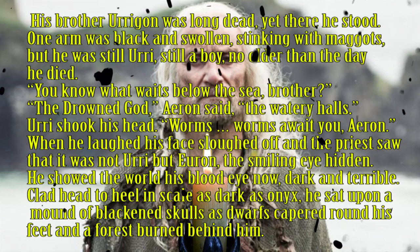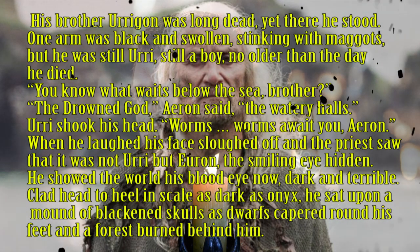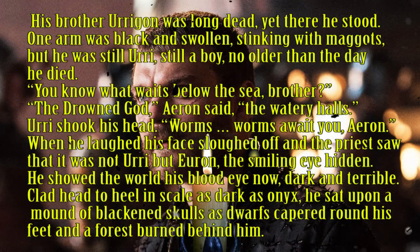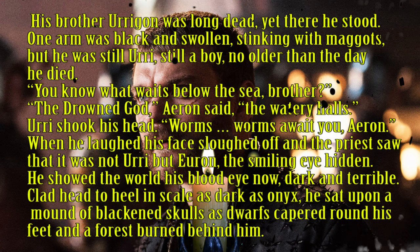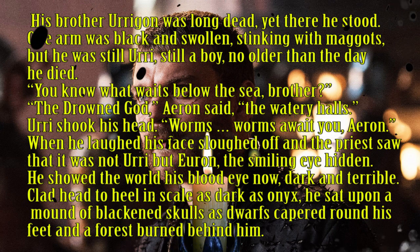When he laughed, his face soured on, and the priest saw that it was not Yuri, but Euron, the smiling eye hidden. He showed the world his blood eye now, dark and terrible, clad head to heel in scale as dark as onyx. He sat upon a mound of blackened skulls as dwarfs capered around his feet. A forest burned behind him.